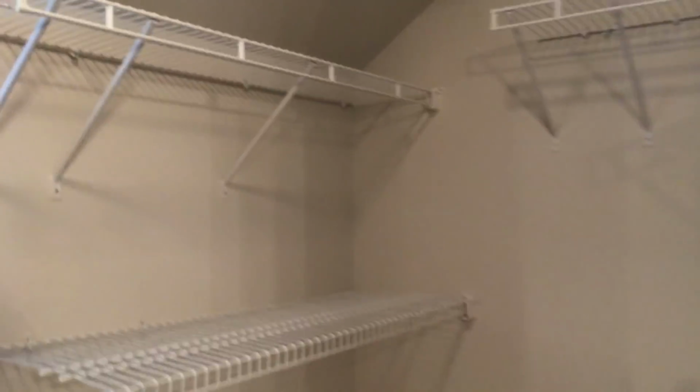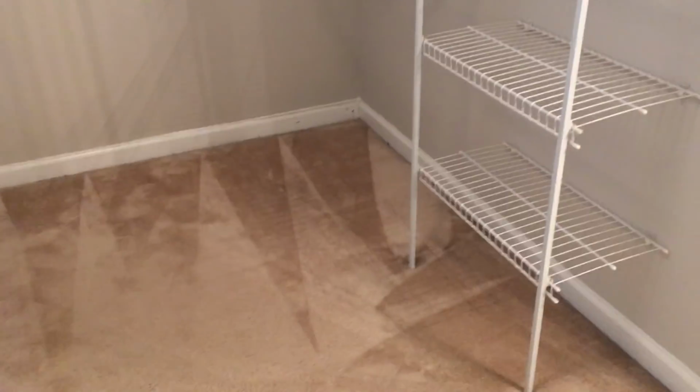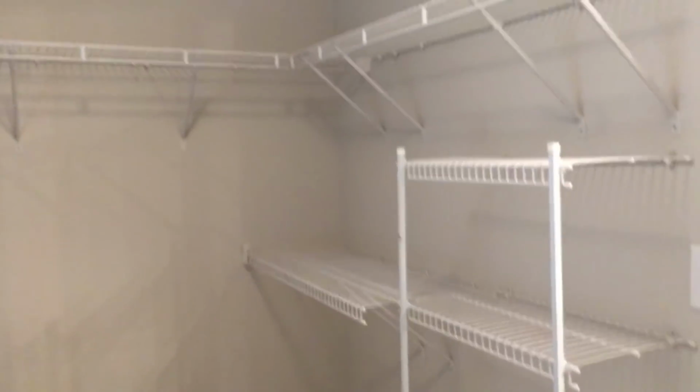And the closet is the closet we were happy about. It's about twice the size of the closet we have now, if I walk in now.